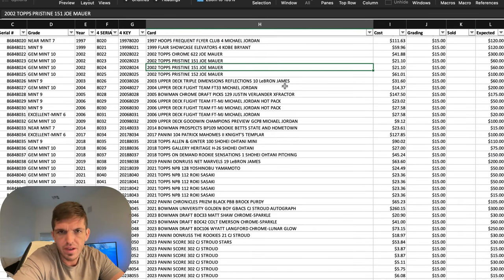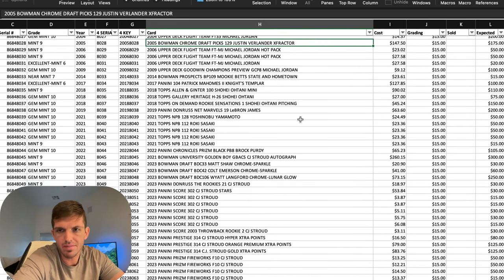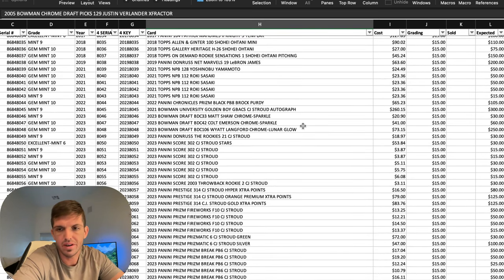One card I did not show on here, I sold as soon as I listed it. It was an Upper Deck Triple Dimensions LeBron James PSA 9. I sold it for $74.99, Buy It Now. So you can skim through. I don't want to go through every single one because there's just a ton of cards on here.